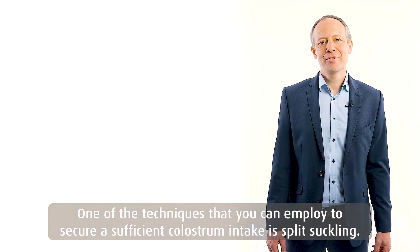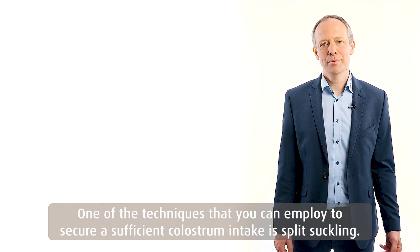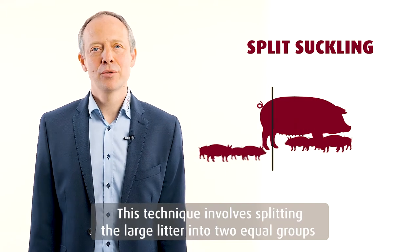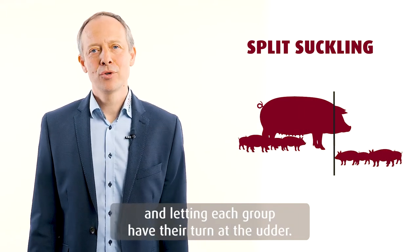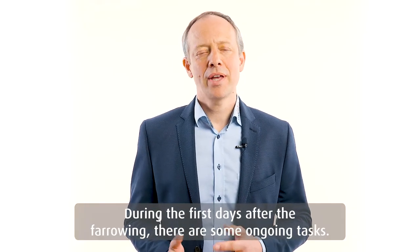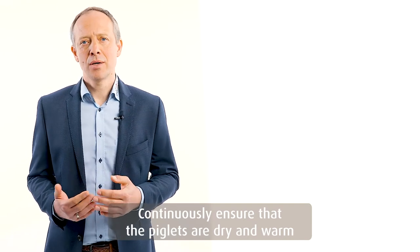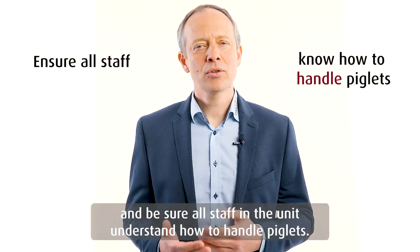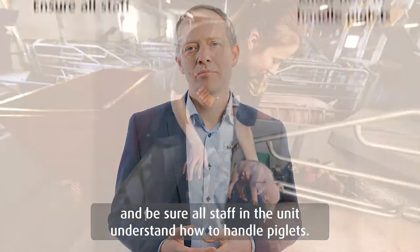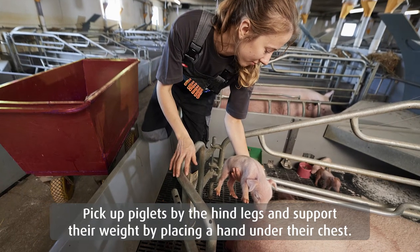One of the techniques that you can employ to secure sufficient colostrum intake is split suckling. This technique involves splitting the large litter into two equal groups and letting each group have their turn at the udder. During the first days after farrowing, there are some ongoing tasks. Continuously secure that the piglets are dry and warm, and be sure that all staff in the unit understands how to handle piglets. Pick up piglets by the hind legs and support their weight by placing a hand under their chest.